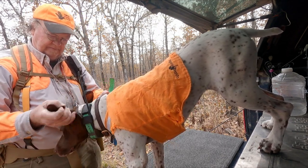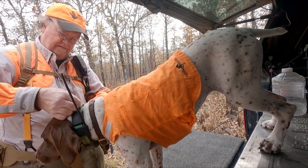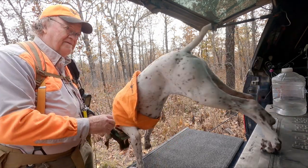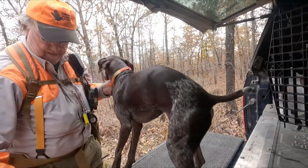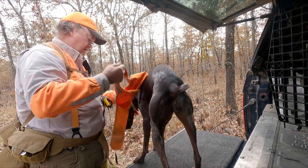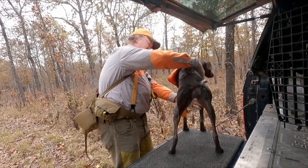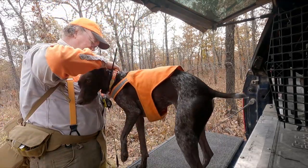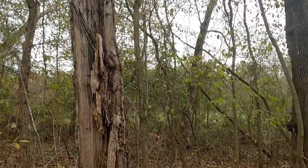This is Java. She's my 8-year-old German Shorthaired Pointer, and she is a woodcock finding machine. She really holds points well, and there have been times when I've come up on her 8 minutes after she's gone on point. This little fireball is a 1.5-year-old, Mocha. She's learning. She does an okay job at backing up Java. We're going to work on that a little bit. Her retrieving is all right. We're going to try to work on that too. But she's a good dog, and she's learning.